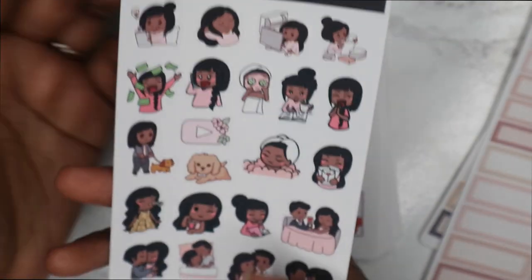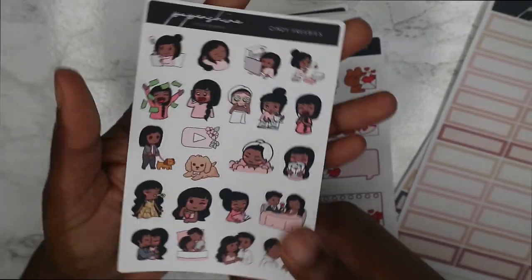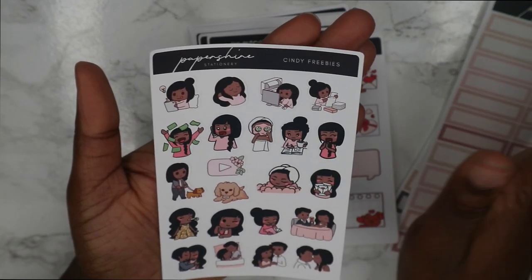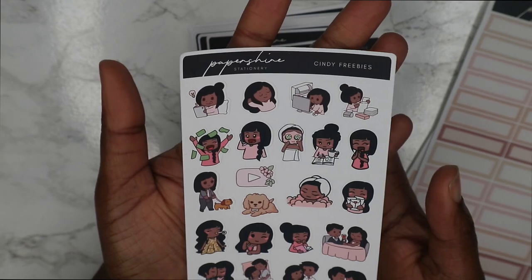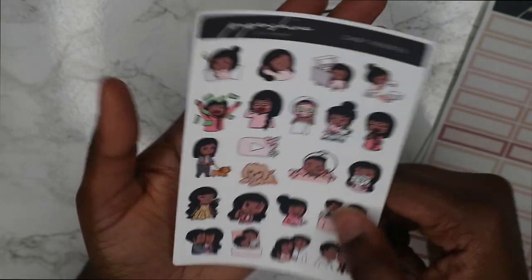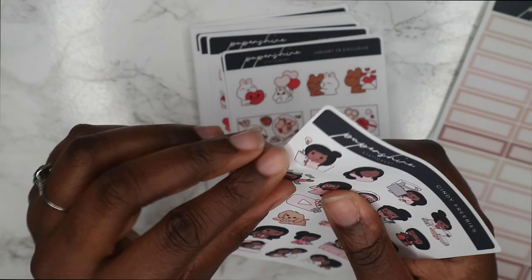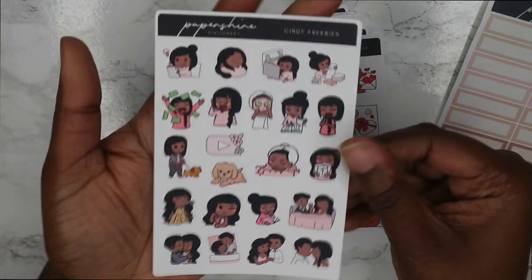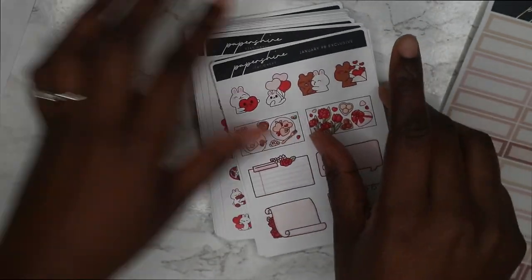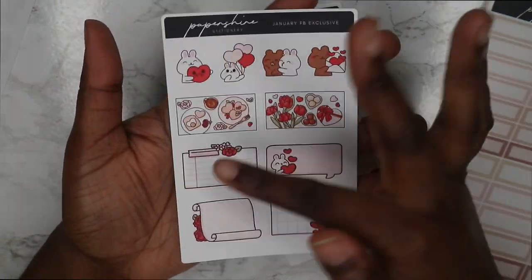First, I'm finally happy that, the last time I ordered, none of the freebies looked like me, so to speak, so I was happy to find that Cindy's freebie looked like me, so I can use all of them other than the dog ones. So this is Cindy's freebie, and I will let you see what is on that freebie. I don't know if she changed the paper or not. I don't think so. It still feels like a matte paper.